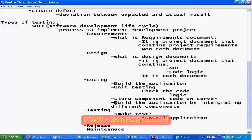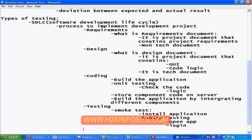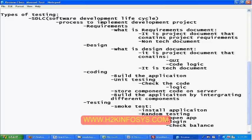Application installed properly, and then once it is done, you are going to do some random testing. So what's the random testing? I'm going to, let's say, open the application, and then you're going to log in, just to check the basic functionality, right? So the application is installed properly without any problem. That is the first step. And the next step is you're going to do some random testing. Open it, log in, and then check balance. Just the random testing. Then you should see everything is working fine. Then it goes to the next phase.